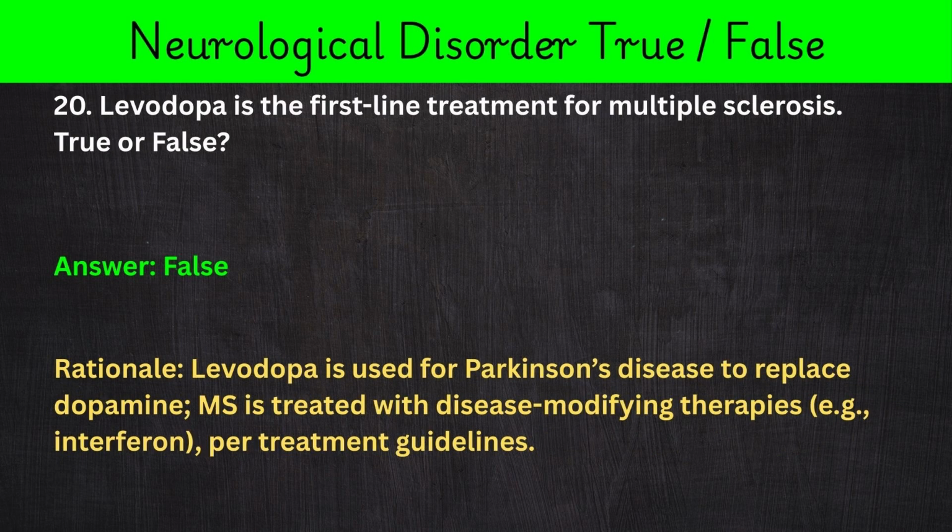20. Levodopa is the first-line treatment for multiple sclerosis. True or false? Answer: false. Rationale: levodopa is used for Parkinson's disease to replace dopamine.